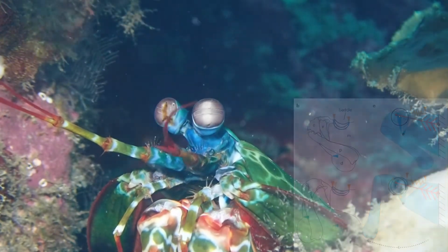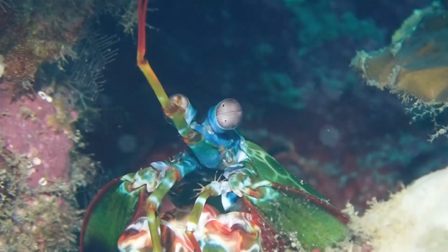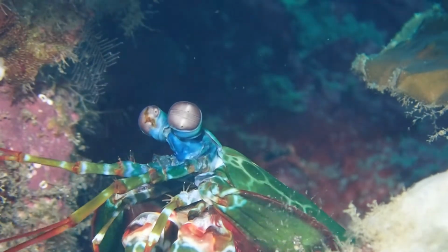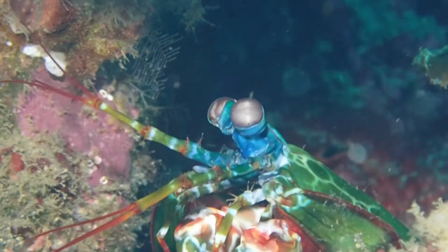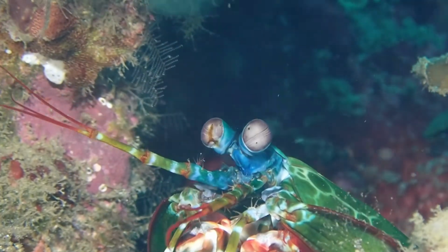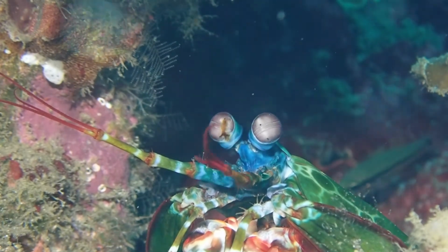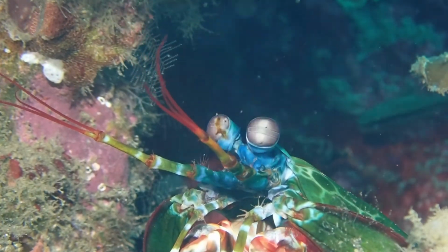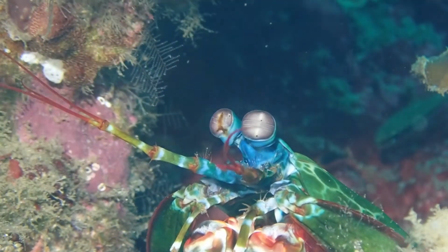This movement speed is so fast that there is cavitation of vapor bubbles next to the prey, which can really destroy invertebrate exoskeletons, and they can feed on these invertebrates, which they punch in this way. So these are extraordinary animals, and it's always a pleasure to encounter them underwater.